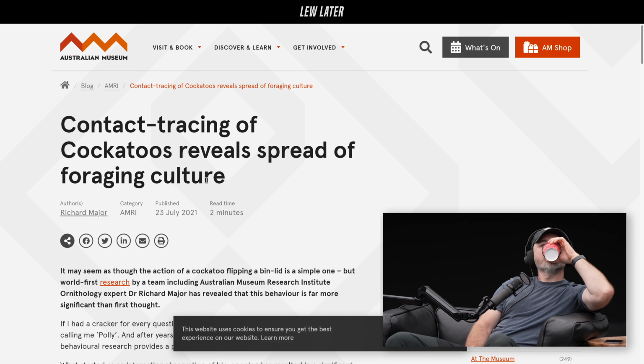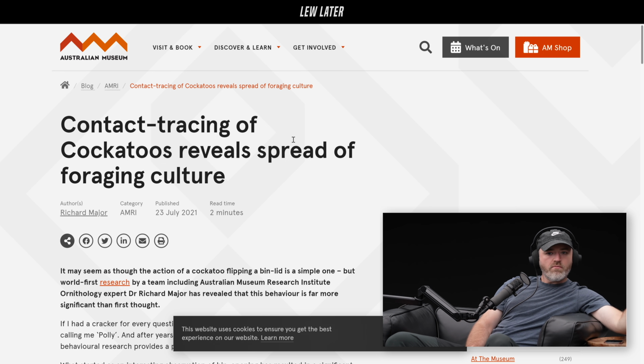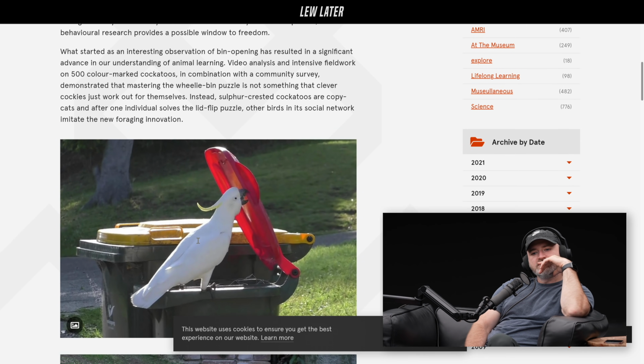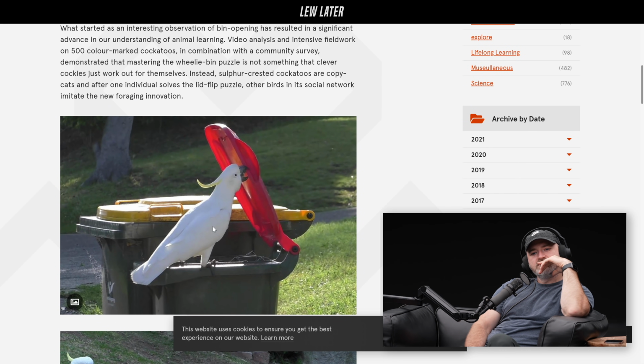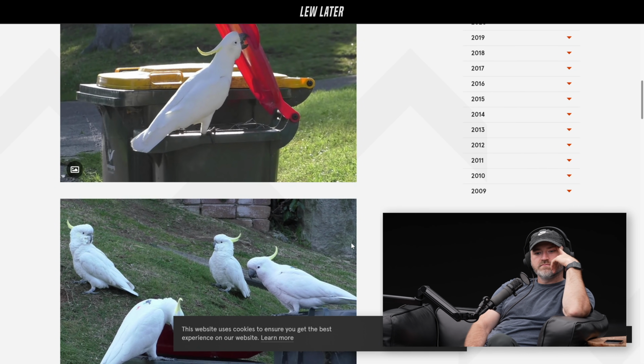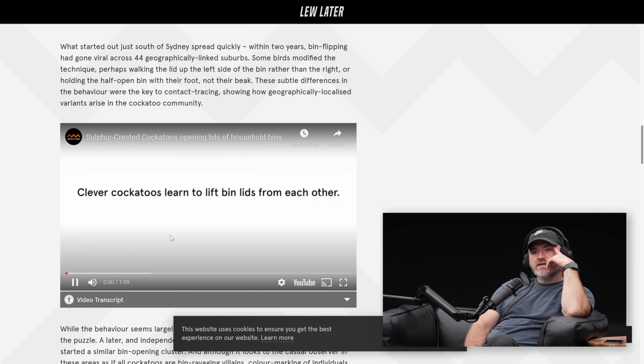So in Australia, they've been using contact tracing with these cockatoos, and what these cockatoos are doing is opening up these recycling or trash bins, and they're learning from each other. So if one does it, other ones do it, and then there are all these regions in Australia where these cockatoos are learning how to open these boxes to actually get food. And the way that they do it is, okay, well, here's a video.